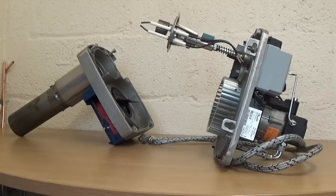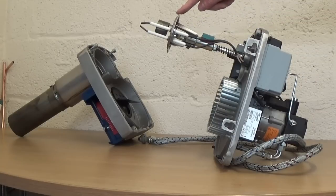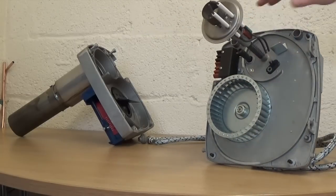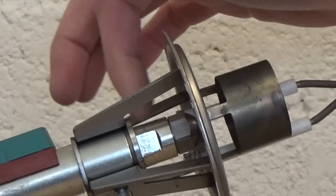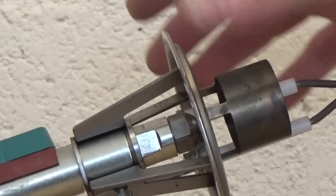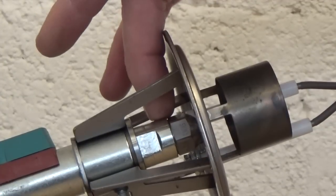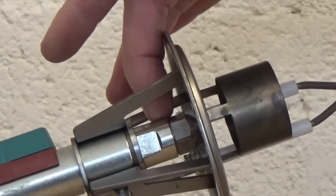Once the burner has been withdrawn from its housing, access is gained to the ceramic igniters, the mixing disc, and the fan area. The stainless steel nozzle, which is manufactured by a company called Steiner, is unique to this type of burner and is prescribed as being a yearly renewable item.